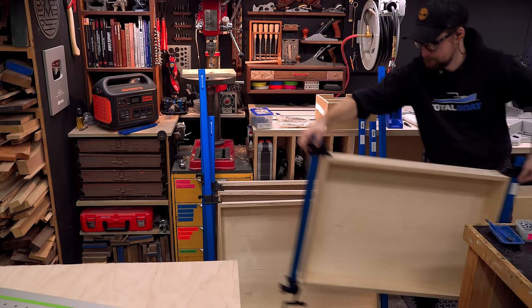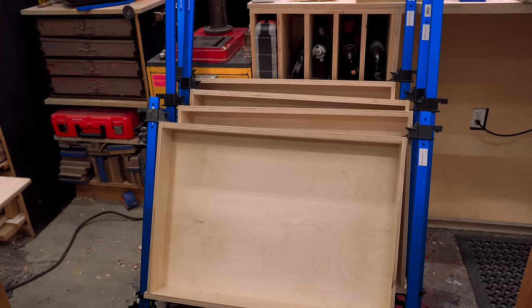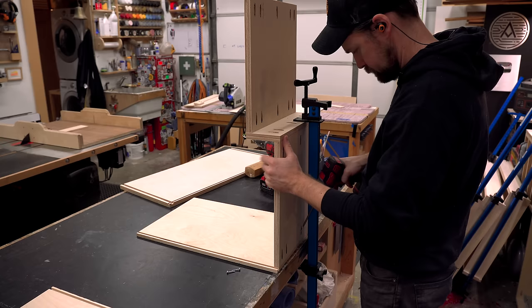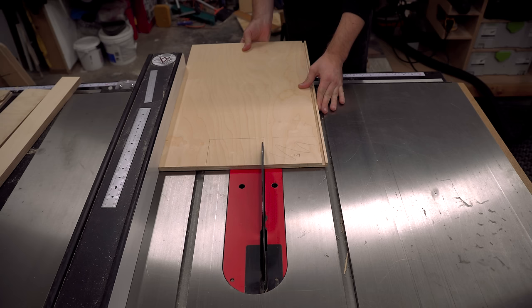Now that those 4 are assembled, I have to tackle the large drawer. And this one is stupidly complicated because I probably should have just bought shorter drawer slides for this, but the ones that I got from Rockler are the same length. So I built this crazy contraption.